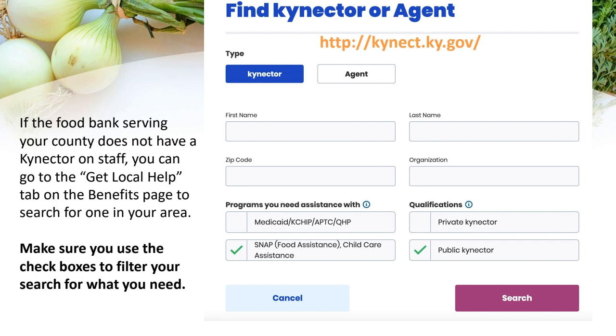And if they do, we can help them find a connector that is in their area, who can help them with what they need. But it's just easier on them if they don't have to call around to multiple places first.